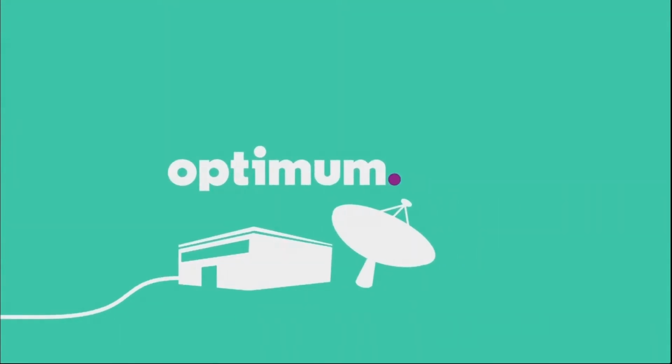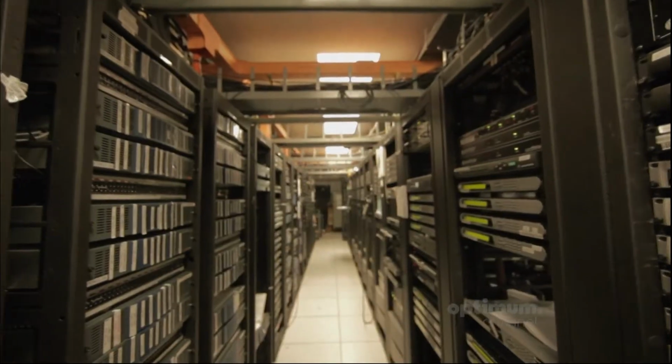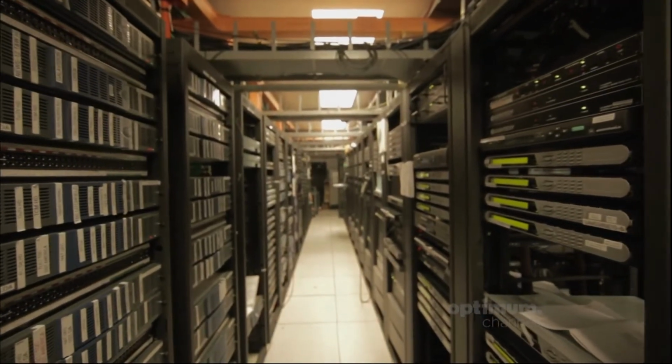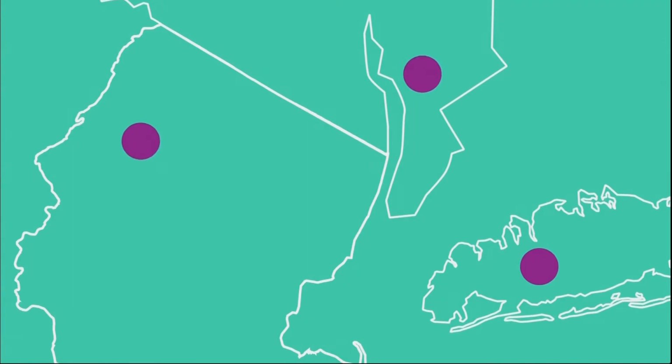You got that? Once the signal is received at the antenna, it travels a short distance along a fiber optic cable to satellite receivers in one of the master head ends at Optimum. This is the central hub where all HD broadcast signals are processed and distributed. The Optimum master head ends are located on Long Island, in Westchester County, and New Jersey.